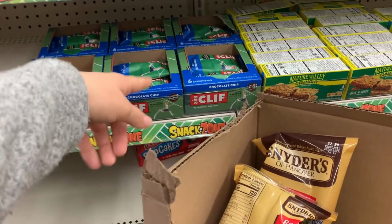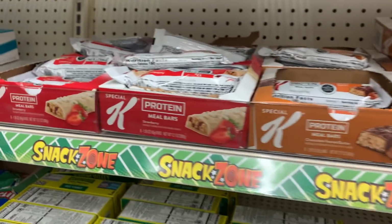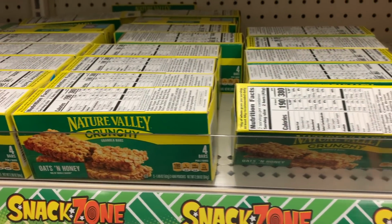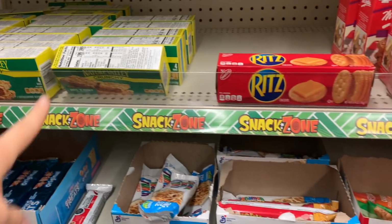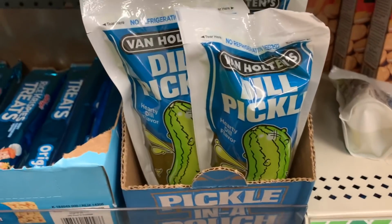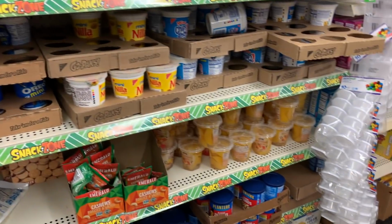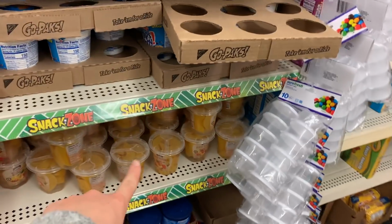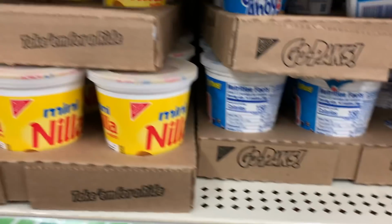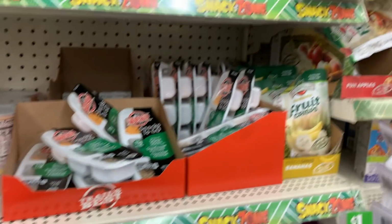They even have Clif bars if you're looking for something a little more healthy. We've got Special K protein bars in strawberry and chocolate peanut butter. We've got Nature Valley crunchy bars. You get 4 bars in there. Huge Rice Krispie treats. They even have dill pickles down here, which is interesting because I didn't know the Dollar Tree sold pickles. But tons of snacks, like cups of fruit, where they put the fruit in syrup. Mini Nilla cookies, mini Chips Ahoy.